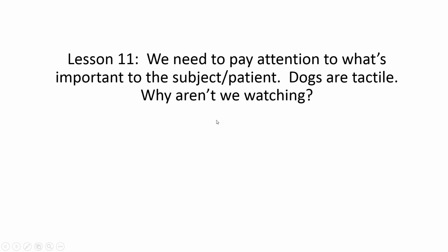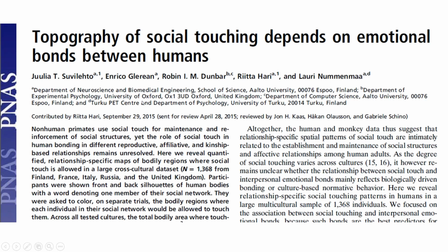Okay, let's move on to lesson 11. We need to pay attention to what's important to the subject and the patients. Dogs are tactile. Why aren't we watching? One of the things I came across was this paper that looked at topography as social touching, and it depends on bonds between humans and how well they know each other.